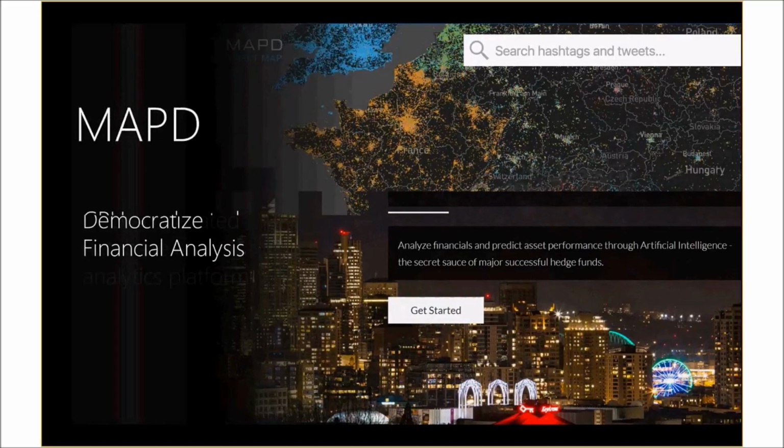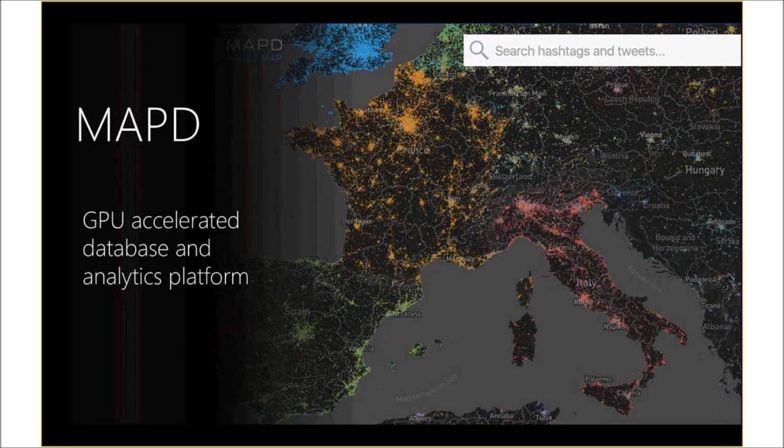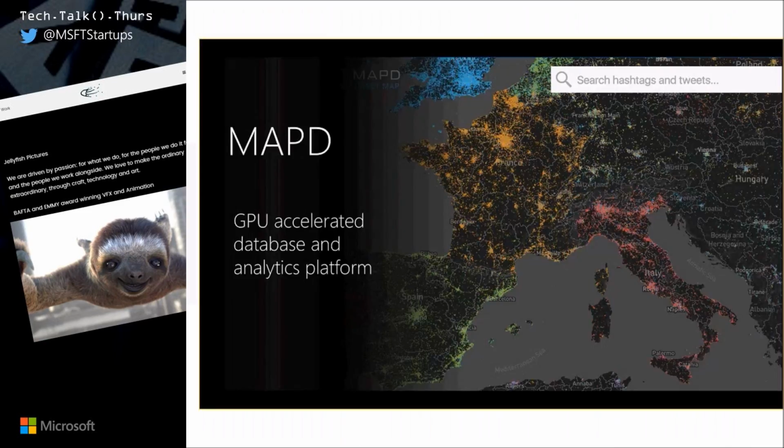This one's pretty interesting. MapD, they're actually testing on Azure today. It's a GPU accelerated database that you can run on Azure. And you can do interesting analytics, where you can in real time search for hashtags or tweets and figure out where in the geolocation those are happening. And you can dig directly into the maps and figure that out. Which is pretty interesting.